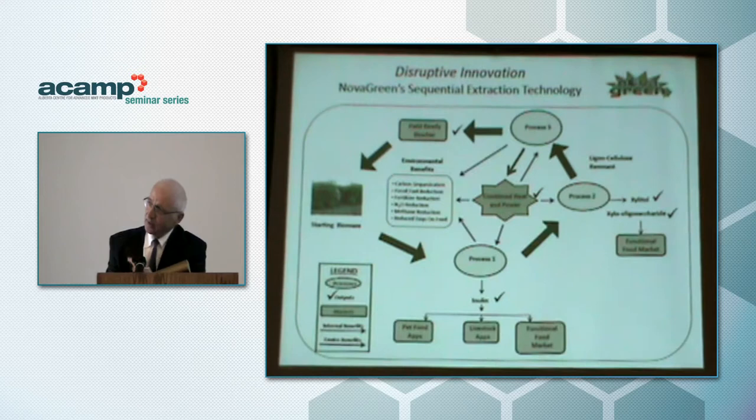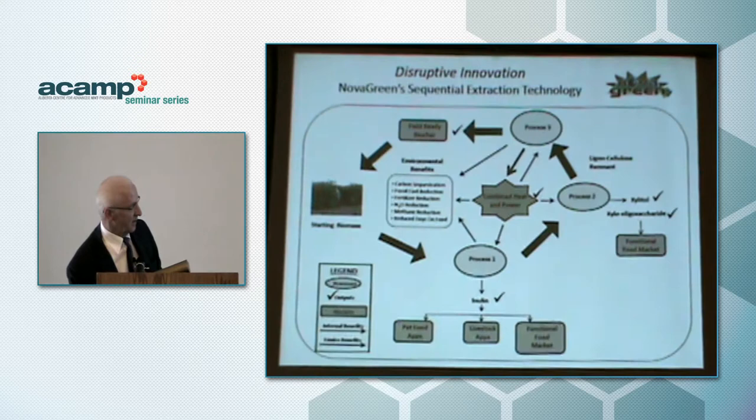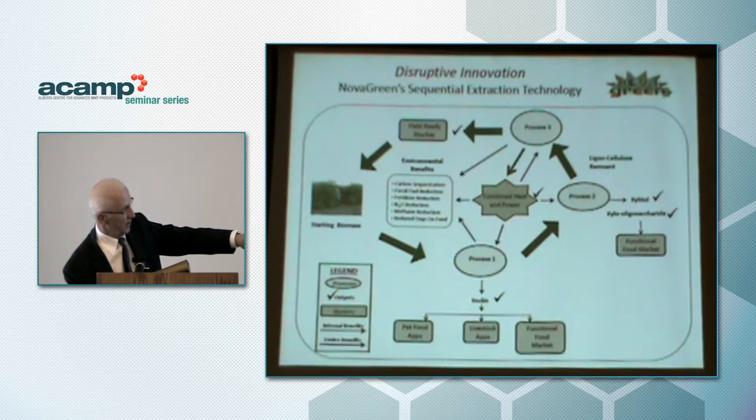But anyway, so we take the Jerusalem artichoke. We first of all run it through our first process, and we break out the inulin. The inulin comes out of the stems. We can also take it out of the tubers. And you can see the various applications that we have for the inulin. The pet food application, of course, not too far away here, Champion Pet Foods. They use inulin in their pet products.